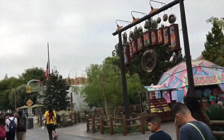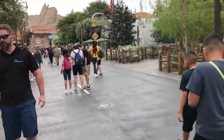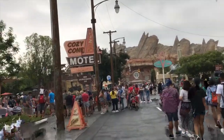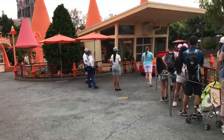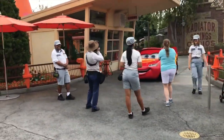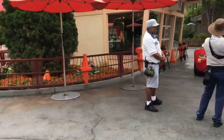This whole land is just so immersive. Everything's so movie accurate. In fact, the map of Cars Land is what I based my own Radiator Springs diorama off of. It even has the abandoned buildings and Doc's garage. Everything is there, including McQueen. Easy on the paint job, buddy. Lightning used to use his Cars 2 look, but in early 2017, they replaced it with his Cars 3 paint job.